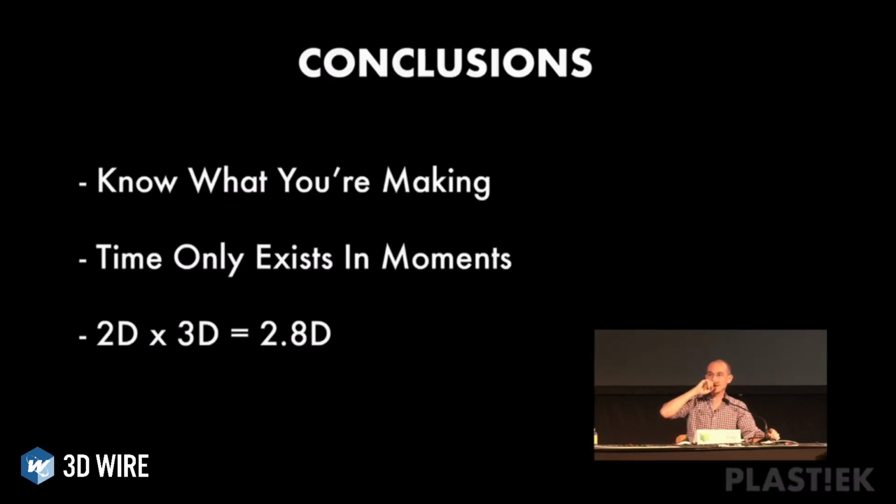From that, we took these lessons: basically, know what you're making. I think that's important in general. In our case, it meant we're making a comic, we're not making a movie. So that means that time exists in moments. Every panel in a comic is this one moment. You cannot really start editing in those panels. It has to be that one moment.